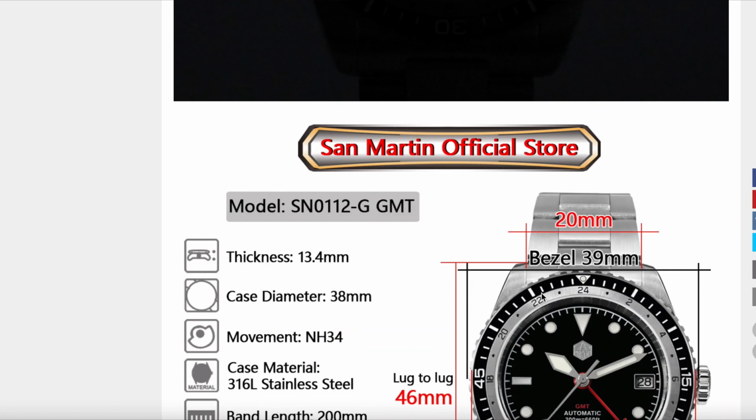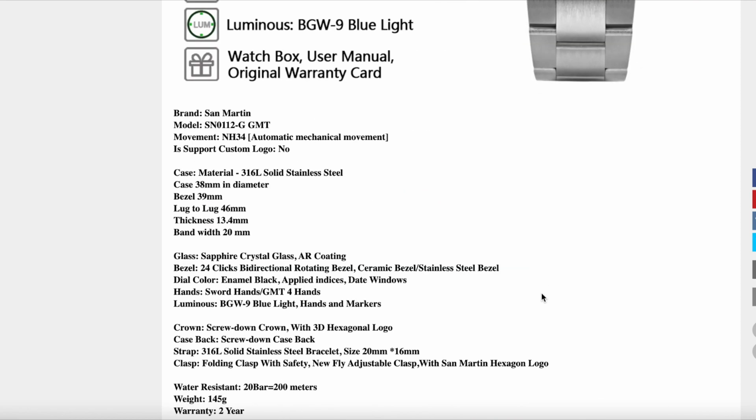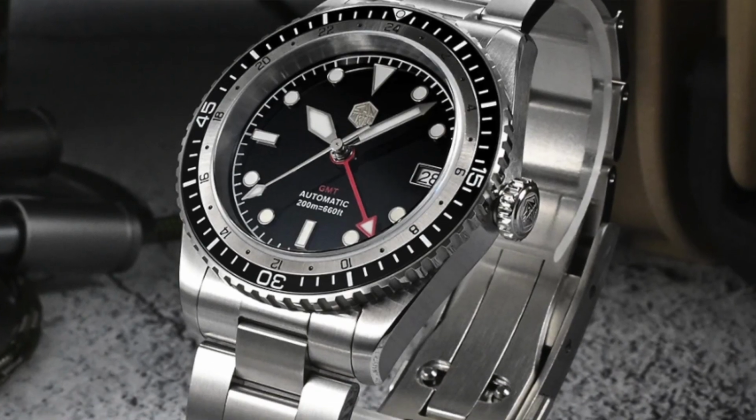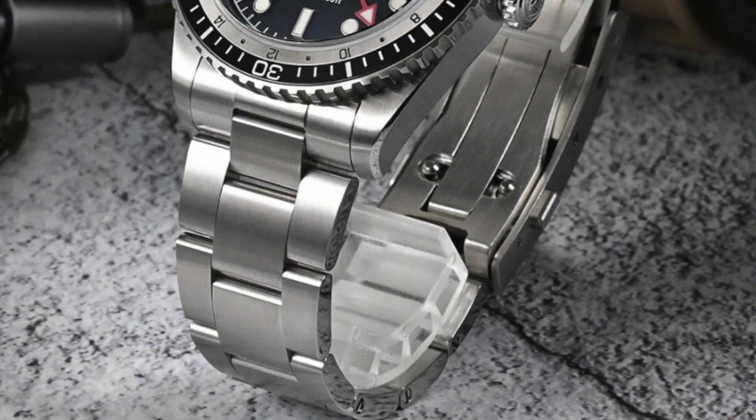You also get incredible specs with San Martin, including sapphire crystal with AR coating, 200 meters of water resistance, and great lume with it, which looks to be BGW9. San Martins really are next level.